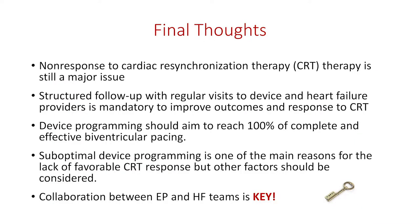So final thoughts, non-response to cardiac resynchronization therapy is still a major issue. Structured follow-up with regular visits to the device and heart failure providers is mandatory to improve outcomes in response to CRT, and I think that multidisciplinary approach is really needed. We need to figure out ways to see patients jointly.